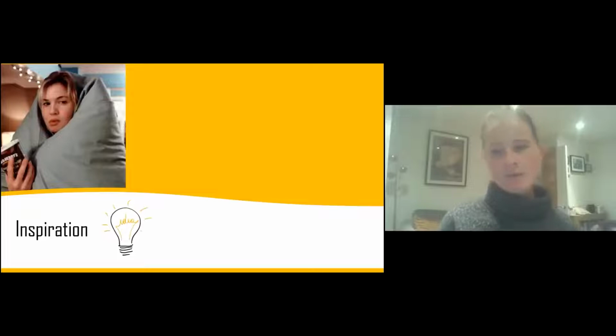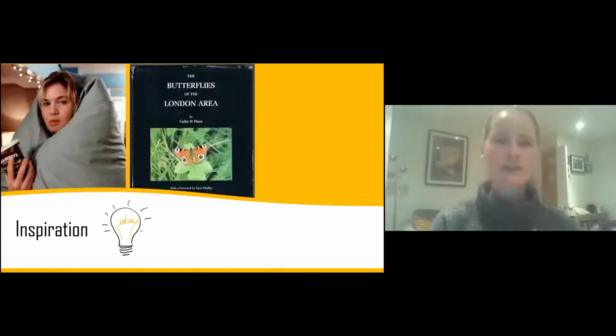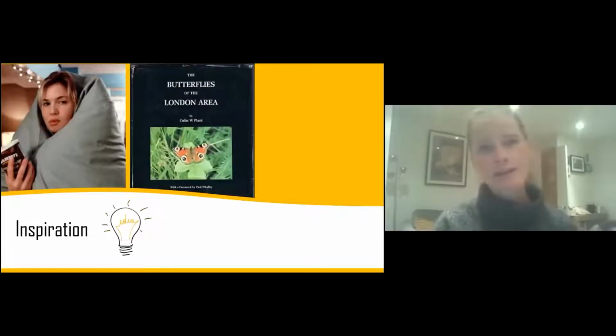And so I started musing about that and was exploring through this book, which came out in the 1980s, a widespread study of the butterfly species of London. And at that point in time, they were listing 22 breeding species within the inner London boroughs. So I started wondering how much that had changed.